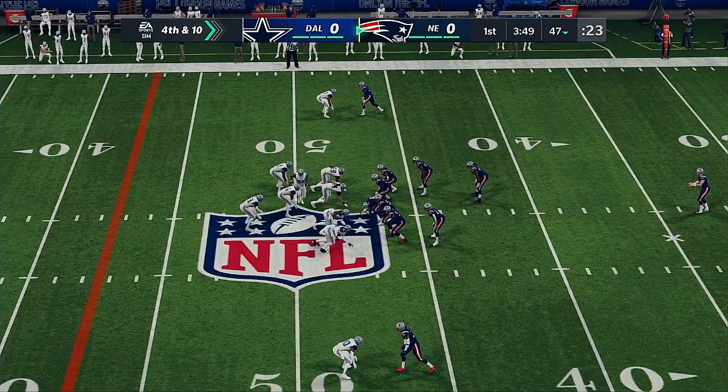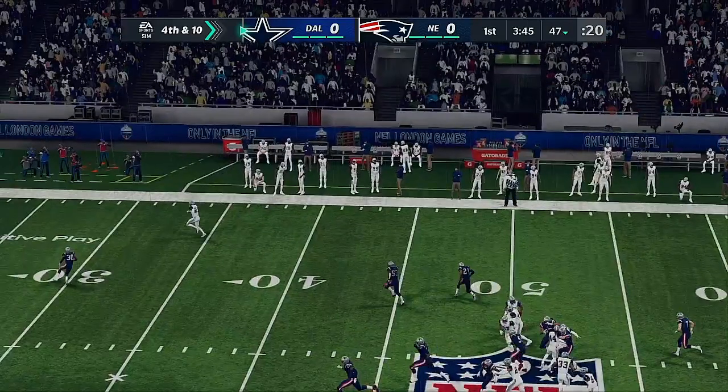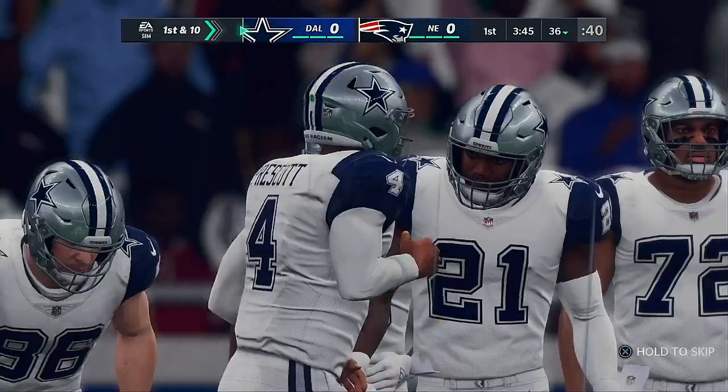The Patriots send out their punter. As the first drive of the game stalls out, he's on to punt. Oh, this is off the side of his foot. And this punt goes out of bounds, and it'll be marked inside the 40.